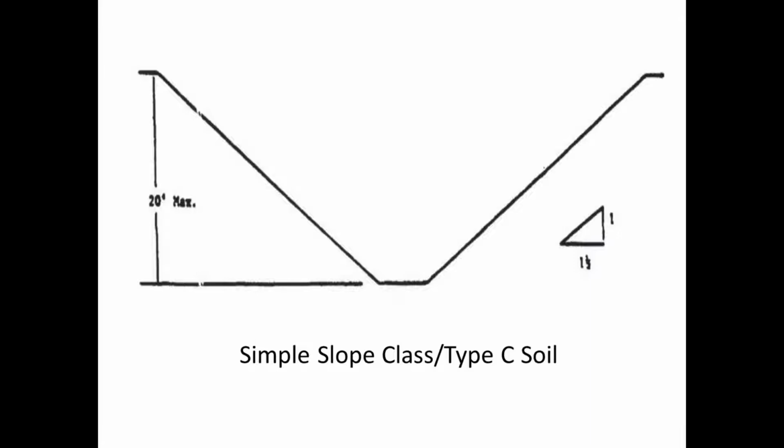Simple slope in Type C actually grows much wider. We're going to go with the same 10-foot deep trench here, but for every 1 foot that you go deep, you're going to have to be 1.5 feet back from that intersecting line to the bottom of that trench. So if we have the same 10-foot trench here that's 5 feet wide at the bottom, obviously we're going to start with 10 feet, and then we're going to have to go 15 feet on each side. So there's a 35-foot wide excavation into the earth.